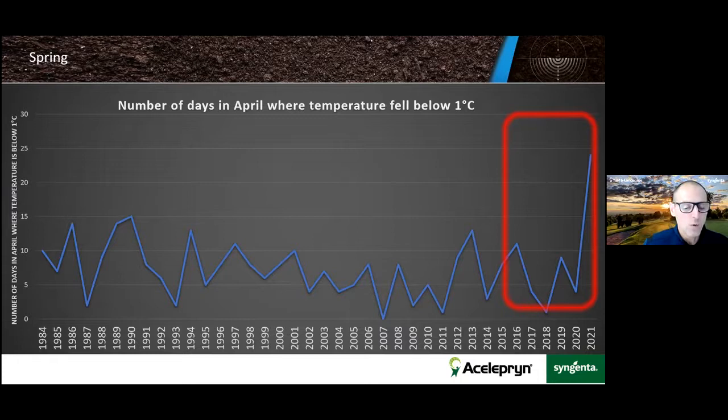So it's no wonder there's a lot of anxiety, there's a lot of stress, and there's a lot of worry in this industry about this challenge, because we don't have the tools to reduce the population and we are being held at ransom by a cold spring.